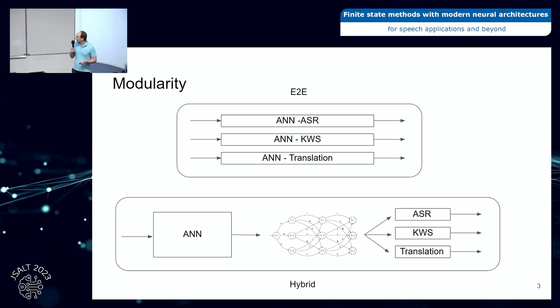On the other hand, if you're going for an FST-based approach, a hybrid system, everything is kind of smooth. You can share a pre-processing step. We used to call it the acoustic model; nowadays, the acoustic model also embeds some linguistic information. Then you have some kind of universal, FST-based representation of speech, and then you can have downstream tasks that have a smaller size, are less difficult to train, and require less data.